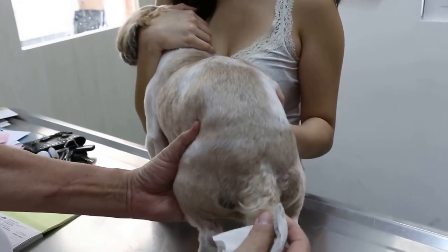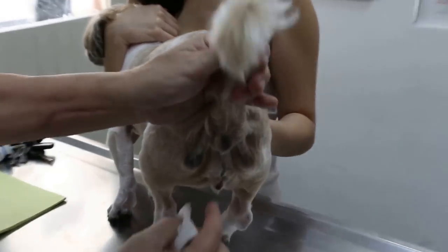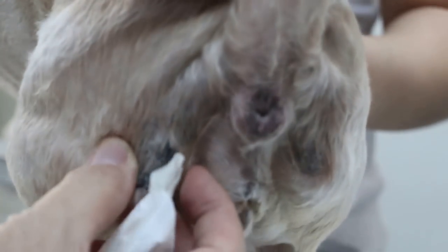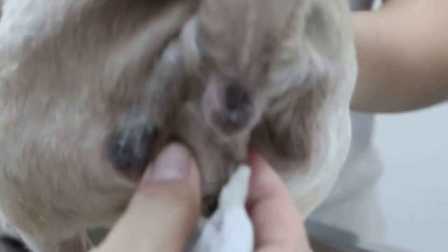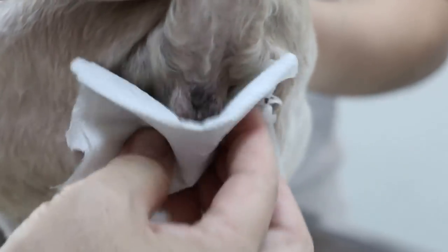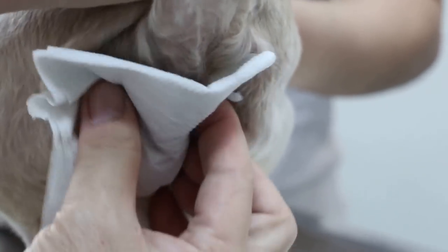January 9th, 10th. January 10th, 2014. The complaint is that there are two black areas here. It was in 2012 that the dog had an anal sac infection. Now it's itchy again. So I just expressed the anal glands first. The owner had done it regularly, so there should be nothing.